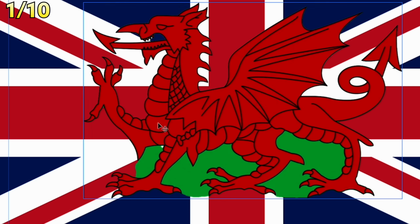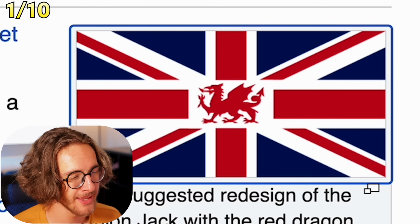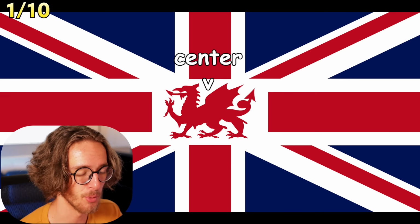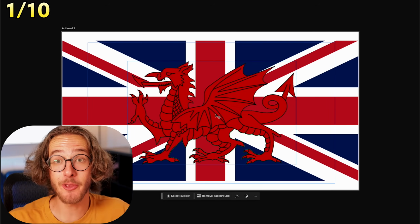Take out the background. Now, this design with the dragon just chilling in the middle isn't too bad, but I don't love how small it is compared to the Wales flag where it's the center point. I mean, I guess this literally is the center point, but you get what I mean. So we'll keep this guy big, but before we do that, I have another point to make.